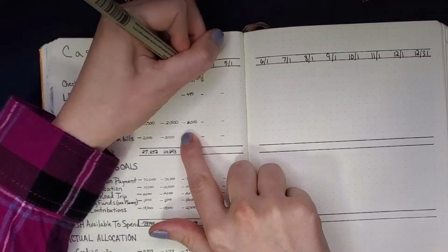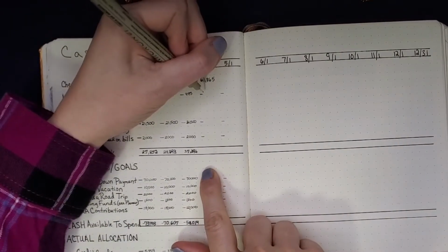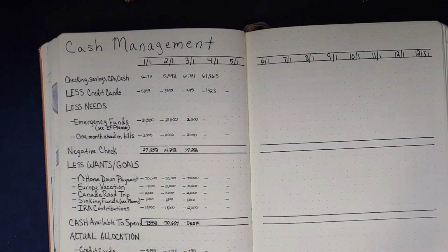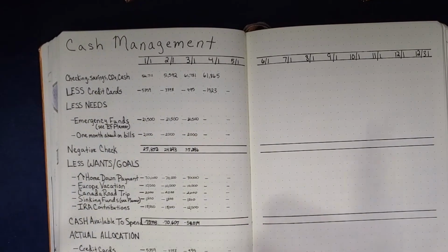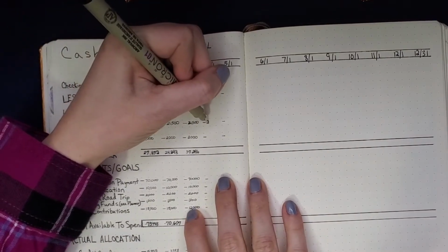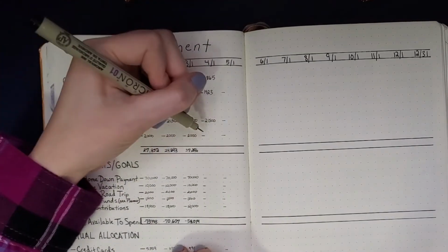$61,865. Less credit cards, we pay them off in full every month, $1,523. All right, and then less needs. So I have emergency funds. As you can see, it just goes forward the same every month. I've calculated it for this year, and so that's the same number it'll be all year, unless we experience anything dramatic that we would need to change. Less 1 month ahead on bills, $2,000.